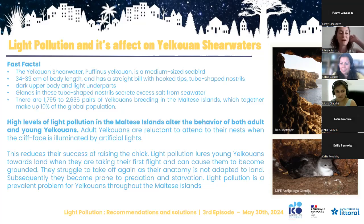So just to give you an idea, that bird in the picture over there is the Yelkouan shearwater. I'm sure people that come from other Mediterranean countries are familiar with this bird as well. It is a medium-sized seabird, about 39 centimeters in body length, and has tube-shaped nostrils with a long beak. As you can see from that picture, it is a dark beak.